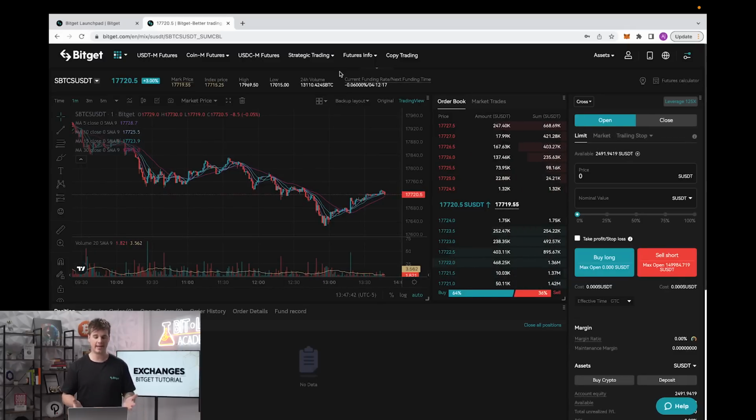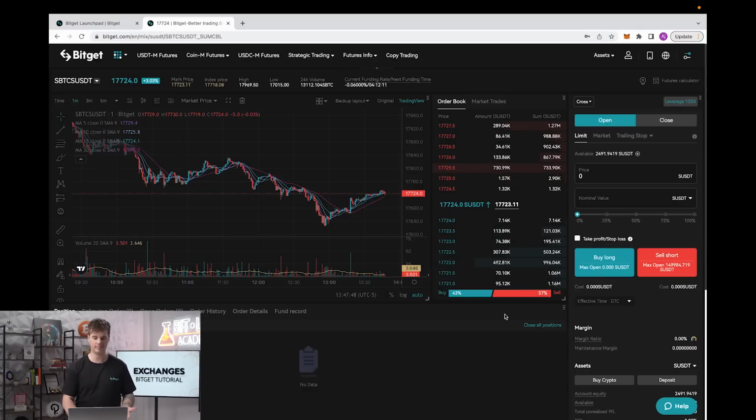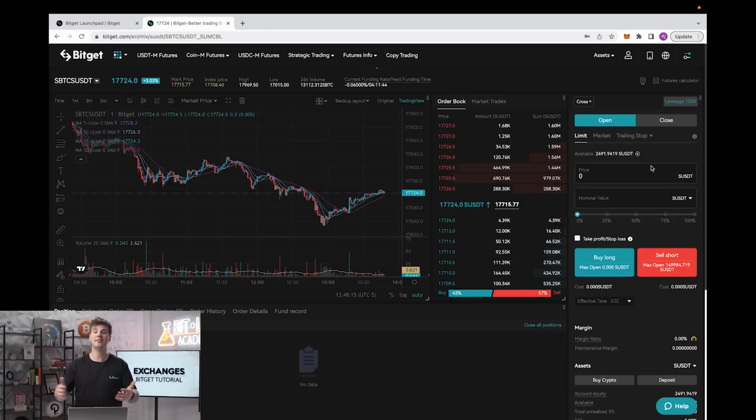So here we are in the Bitget testnet. You can tell that you're in the testnet because there's an S here before Bitcoin, so it's just fake money. This is all fake money. But say you want to practice on Bitget, but you really don't want to risk your own money. This is the perfect place to do that because you can use any amount of leverage you want.